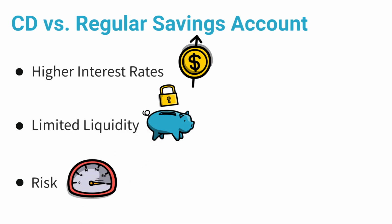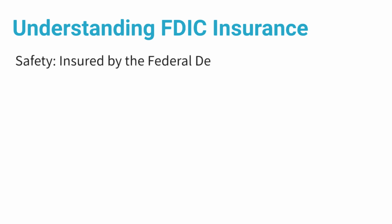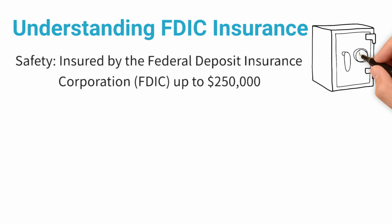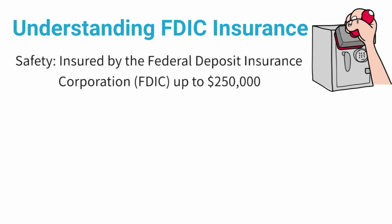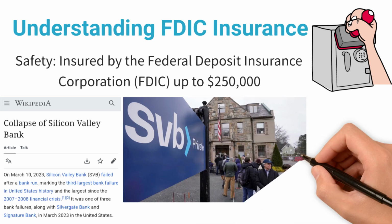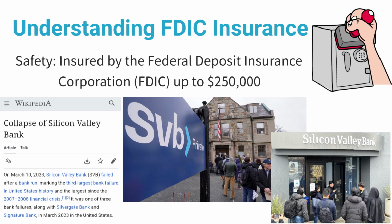Let's dive into this point a bit further. When it comes to safety, CDs are considered one of the lowest risk investments thanks to FDIC insurance. This insurance protects up to $250,000 per depositor, per institution, and per ownership category. So even if the bank were to go under, your savings would be safe up to that limit. A real-world example is the collapse of Silicon Valley Bank, SVB, on March 10, 2023. Many depositors who had accounts exceeding the FDIC limit faced uncertainty. However, those with deposits under $250,000 were fully protected by FDIC insurance, showing how important it is to stay within insured limits.